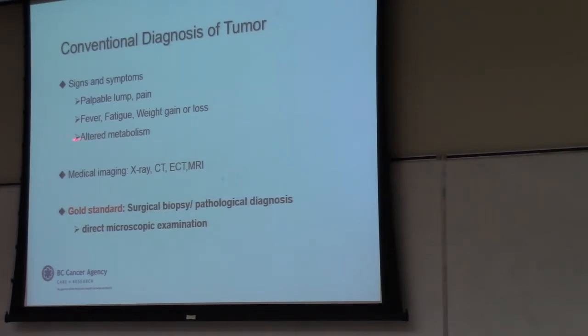So there are definitely some signs that mean you need to seek medical attention. And for accessible types of cancers, we have some modalities to assess where the tumors are and how big they are, using technologies such as X-ray, CT or MRI. But the real gold standard method is surgical biopsy and pathological diagnosis, by taking a physical biopsy of the tumor tissue, putting it onto slides, and having the pathologist examine it under a microscope.